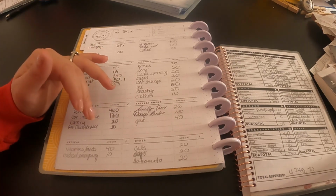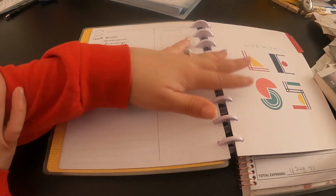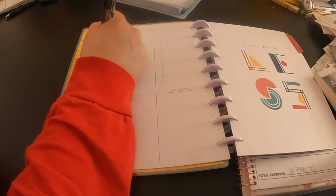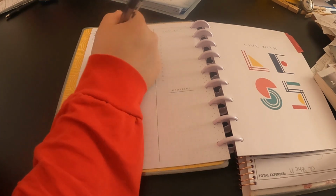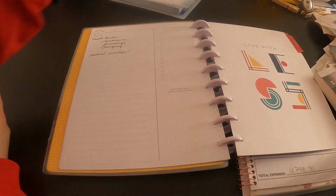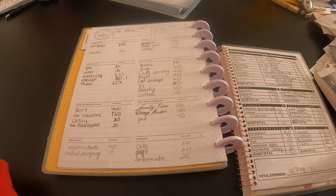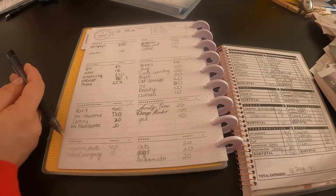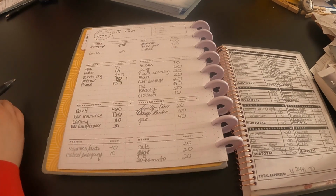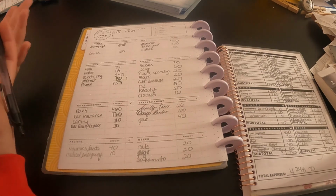Vitamins and meds. I need to do a medical envelope for like vitamins, medicines. I did write down medical emergency. I don't know if I'm going to make an envelope for that, but I put it down just in case. Thoughts on that would be great too.